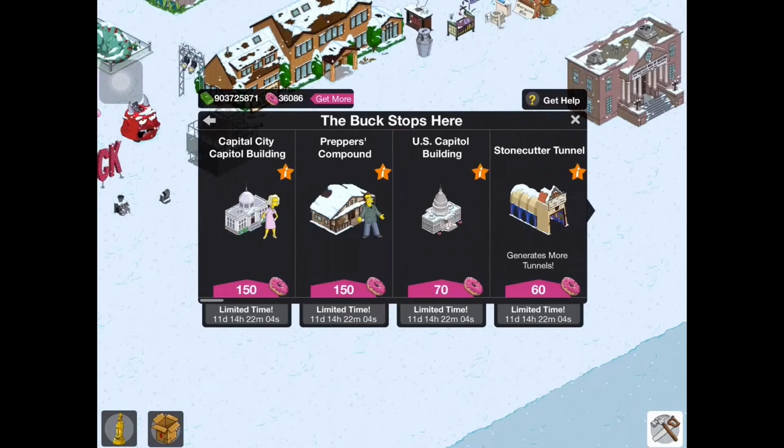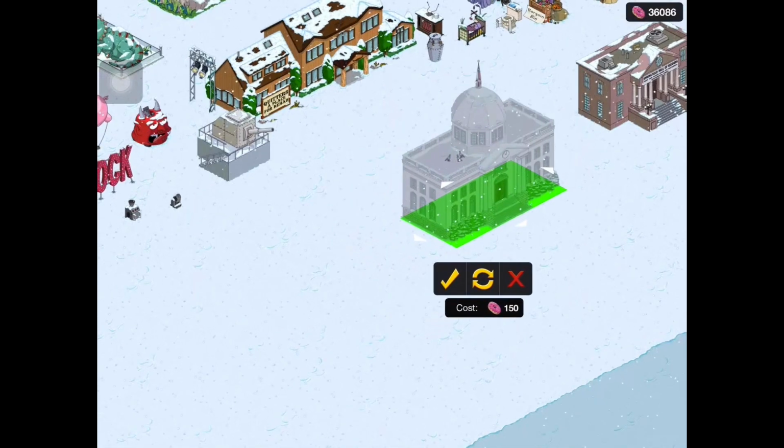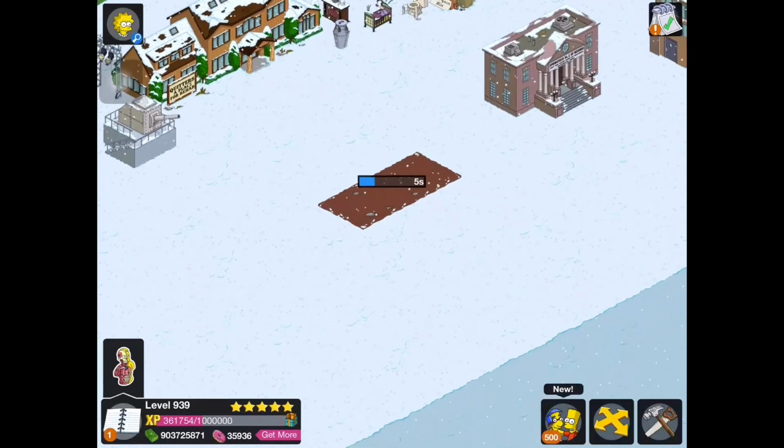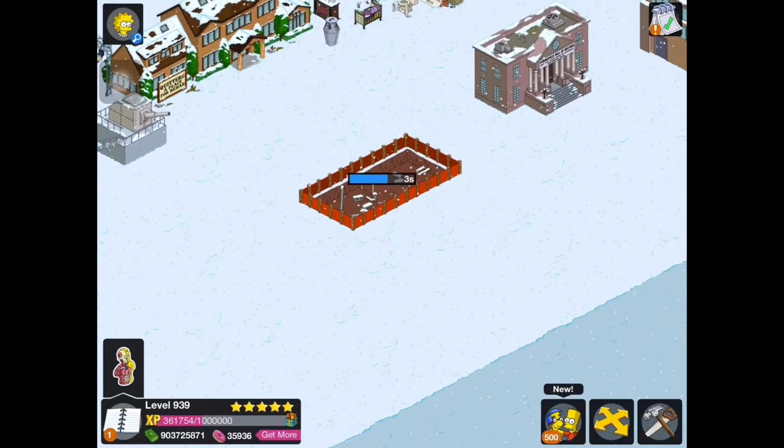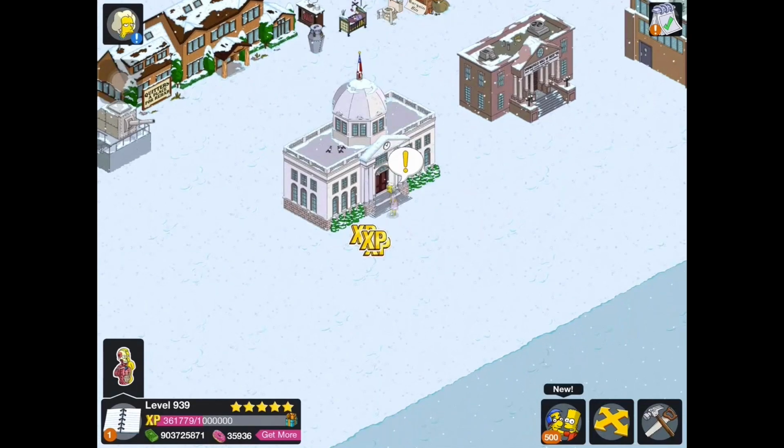We have the Capital City Capitol Building, Prepper's Compound, the U.S. Capitol Building, and the Stonecutter's Tunnel. I guess we'll go in order here. We'll start with the Capital City Capitol Building for 150 donuts. Place this thing down right there. So that's where buildings come from.